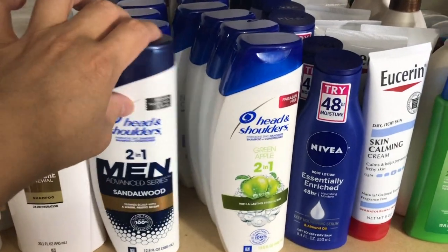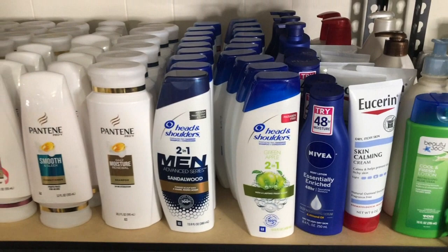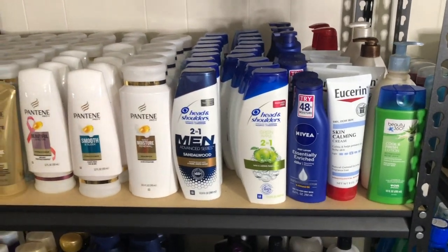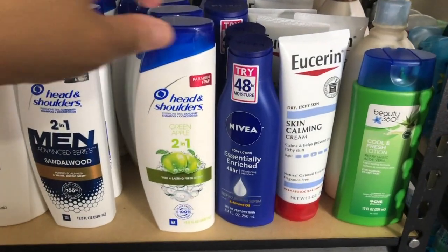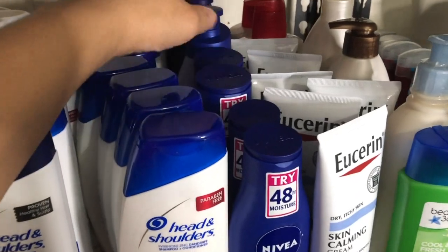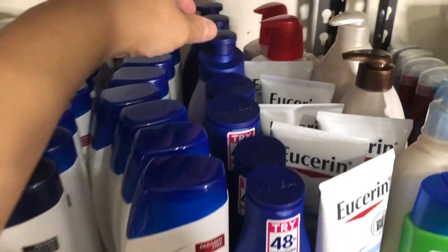For the Head and Shoulders, I have a lot because I always get it for free at CVS every time I coupon. I always receive a nice CRT for shampoo and conditioner. And I have some of the Nivea lotion. I have 7 of the Nivea lotion. There is a big bottle at the back.